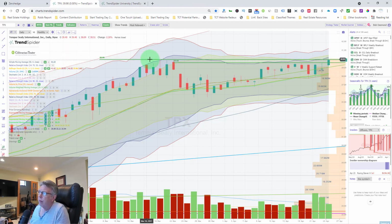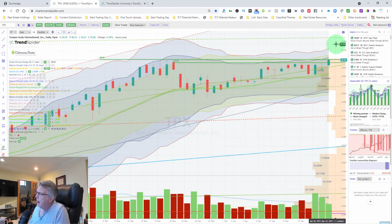Now, if we break out above 40.06, where do I think we're headed? Simple. I have a monthly overlay here on a daily chart. I'm going to click the button, monthly chart. The dashed line shows resistance on a monthly time frame. I think that we're heading up here to around $42.60 before we see any type of serious resistance.